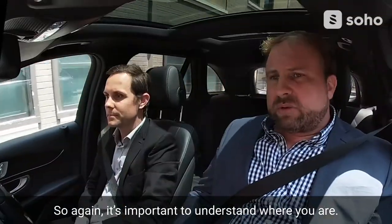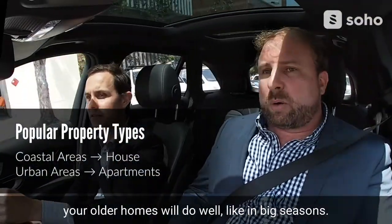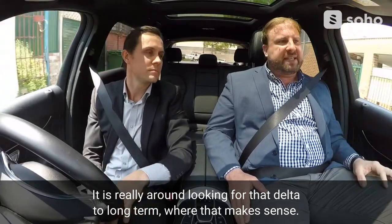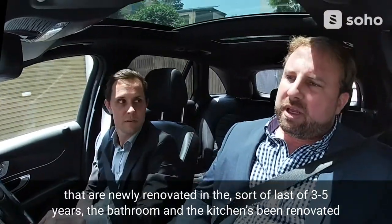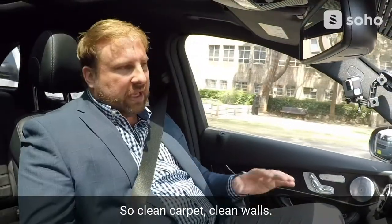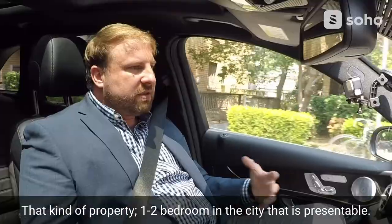So again, it's important to understand where you are. If you are in a holiday destination that is highly seasonal, like the Central Coast or the northern beaches, your holiday home will do well in peak season. If you're more in the city, it is about looking for that delta to long term where it makes sense. We see 1-bedroom and 2-bedroom apartments doing well that are newly renovated. That means over the last 3 to 5 years the bathroom and the kitchen should have been renovated, and they need to be clean and presentable. So clean carpet, clean walls. That's the kind of property: 1-2-bedroom in the city that is presentable.